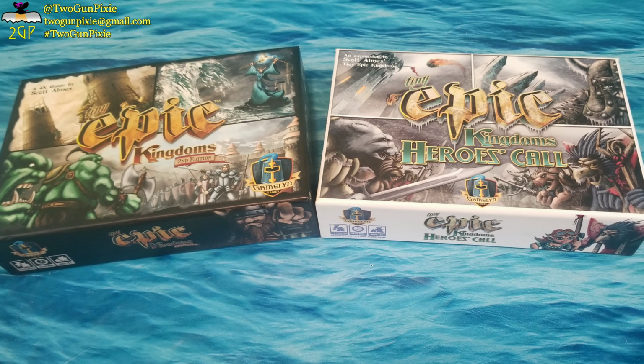Tiny Epic Kingdoms, the second edition. I've never played the first, though. I didn't read a lot of great things about the first, which is why they came out with the second. And it seemed like a lot of people that didn't like the first were happy or happier with the second edition rules. Now, normally, Tiny Epic Kingdoms does not play a solo game like most of the others do. But if you get the expansion Heroes Call, that does have solo game rules that are in it.